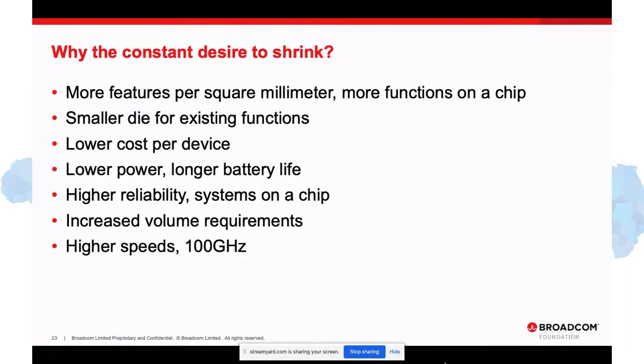So why is there this constant desire to make things smaller and to shrink them down? Well, it means we can get more features per square millimeter and consequently more functions on a chip. So things like phones get smaller, computers get smaller, because we can pack more into them. We can also make a much smaller chip even for existing functions. And that means we can get more of the chips on the wafer and be able to manufacture in higher volume, which gives us a lower cost per device.